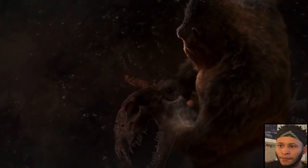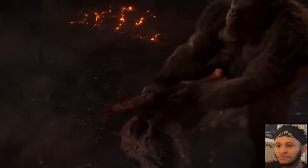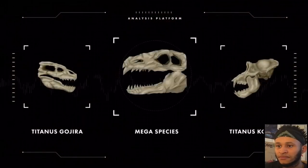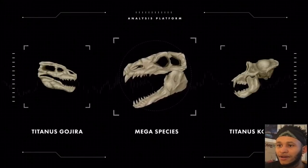Now let's grab this skull, compare it to Kong's, and now place it on our analysis platform. Although this does not look too much like a Godzilla skull, it might only mean that this is a Godzilla relative, similar to the Theta-Dome.